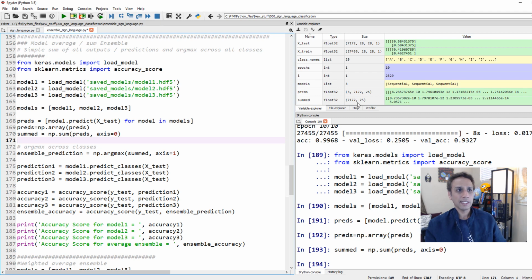And look at our summed 7172 by 25 here. This is basically the sum of each of these. So at value number one, for example, in model one, model two, and model three, we're adding all of them, right? So if the probability is 0.1 in the first one, 0.3 and 0.2, we are adding all of these, okay?